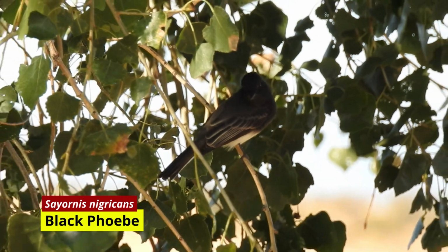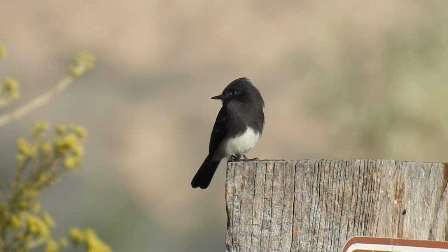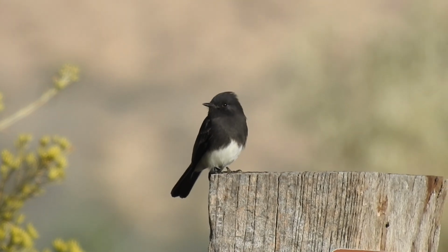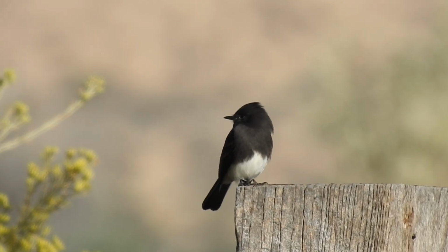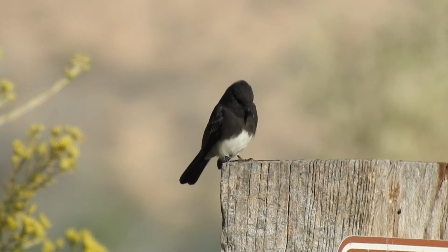But as we pulled up, we got brief glimpses and kind of backlit shots of a black phoebe, one of Southern California's staples. And then just right over here next to me, I got even better shots of a black phoebe posted up on a post. So absolutely incredible bird with that black fading to white. Great contrast on that bird.